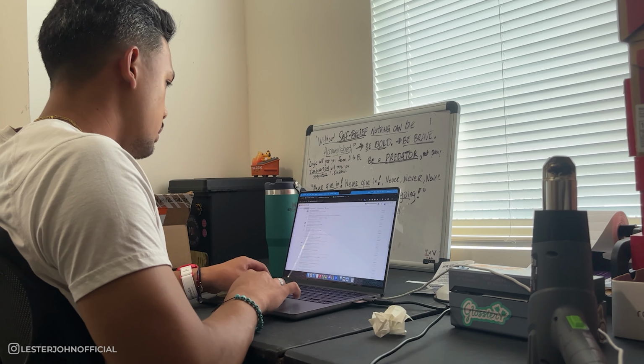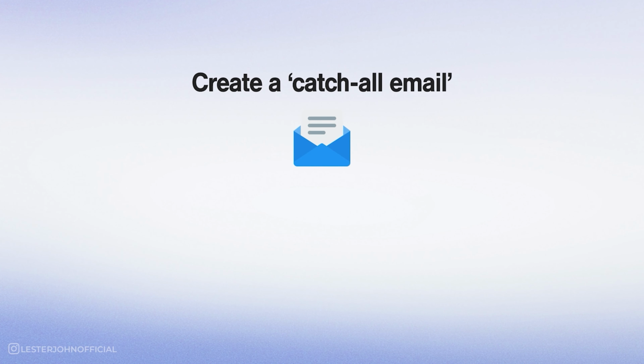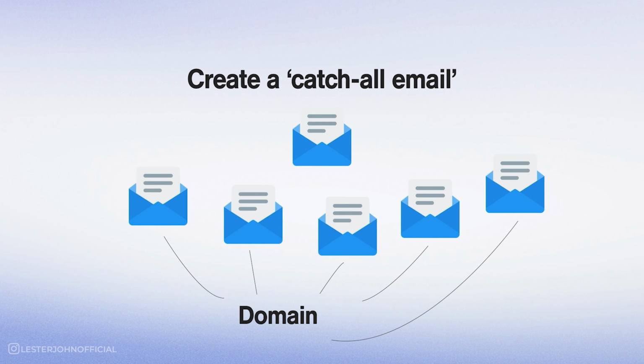And again, a lot of people don't sign up for this because they don't want to get spammed. So what I had learned from experience is if it's something that you need to sign up as an email, you need to create a catch-all email. And basically what the catch-all email is, it allows you to create unlimited amount of email addresses based on the domain you're purchasing. It's super easy to do.